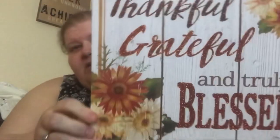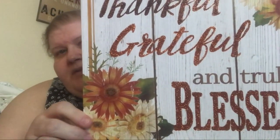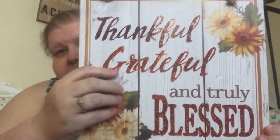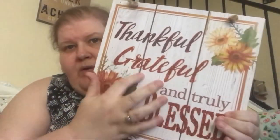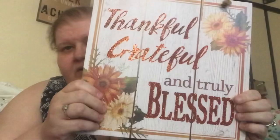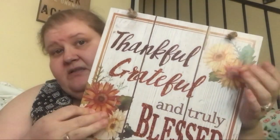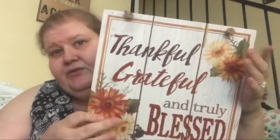It says thankful, grateful, and truly blessed. And grateful and blessed are in glitter. This is sort of a light orange. This is sort of a dark orange. It's faux wood paneling. It's just a sticker with pretty flowers on the end. It'd be a really cute DIY to get actually some of the real sunflowers from the Dollar Tree and glue them on here. That would make this really elevated for just another $1 or $2. So I got that.